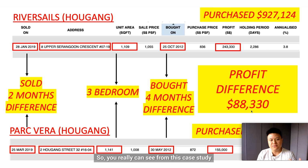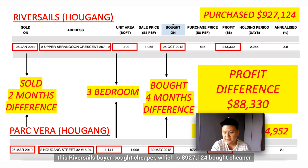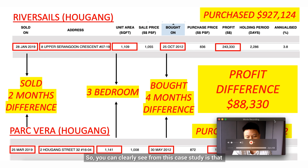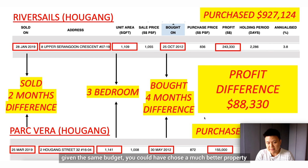So if you really look at this case study, this River Sales buyer bought cheaper, which is $927,000, bought cheaper and made more money. So you can clearly see from this case study that given the same budget, you could have chosen a much better property.